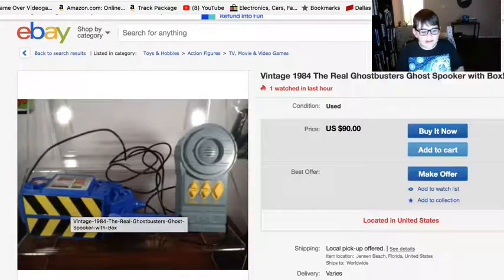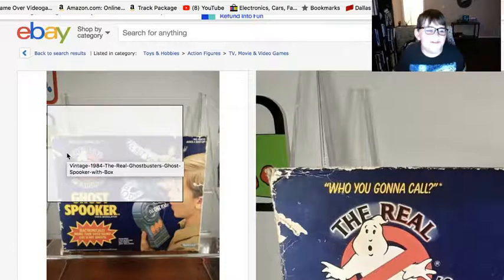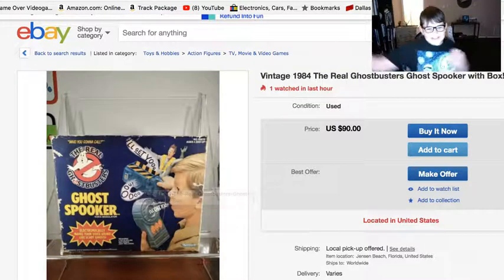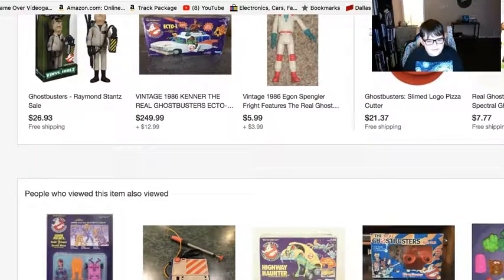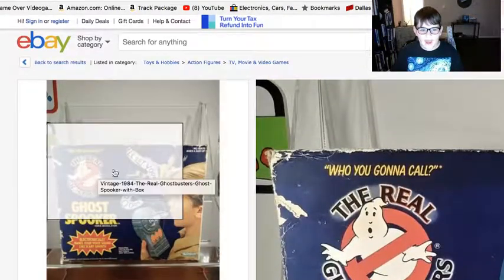Okay, so it does come with the box. Anyway, Reese, assistant, how much would you say this would go for? $65. It's $90. Let's do 90 minus 65. Just ask your Google Home. The answer is 25. So we have a negative 25 on our overpriced underpriced scale. It should be worth $25 less, because the box looks pretty bad.